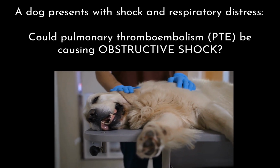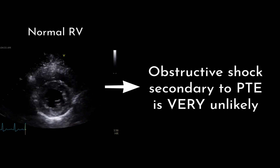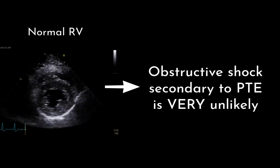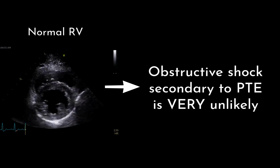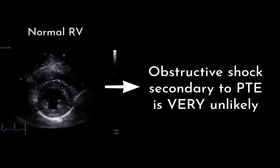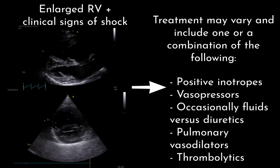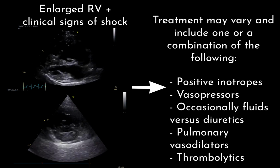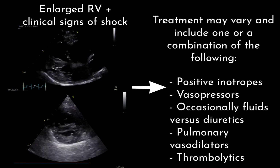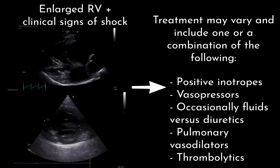Okay, now how can you integrate the results of the RV assessment into your ICU practice? If RV size is completely normal, that will exclude pulmonary embolus as a sole cause of arterial hypertension. It will not allow you to completely rule out PTE, but it will let you rule out PTE as a cause of obstructive shock. If you document severely reduced RV function in a patient with shock, you should consider the use of inotropes, pulmonary vasodilators, and other drugs such as thrombolytics, vasopressors, and even fluids versus diuretics in some patients. It is important to reassess response to therapy with serial exams that may add value to your diagnosis and case management.